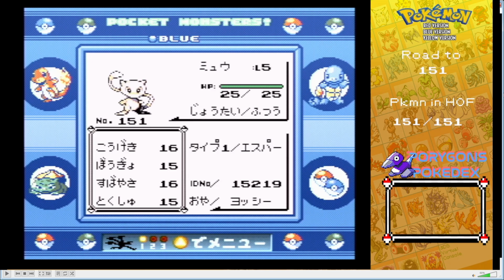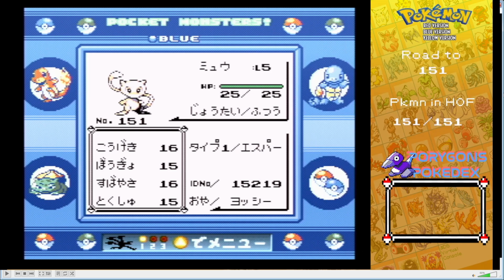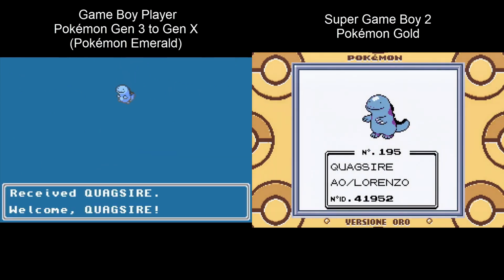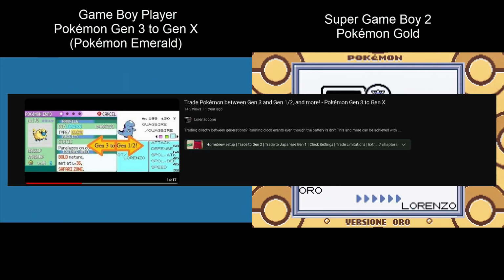But we can't just simply move the save file to the 3DS because PokeTransfer blocks any Mew that's not the Game Freak Mew. So to get around this, we are going to use Lorenzo 1's Gen 3 to Gen X program and trade it from Gen 1 to Gen 3. Big massive shout out to Lorenzo 1. Please watch this video, link in bio.